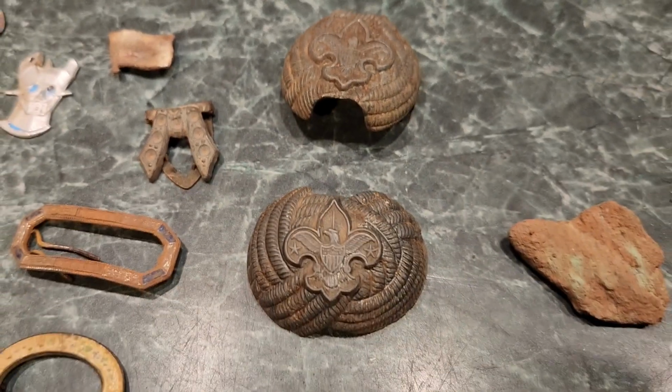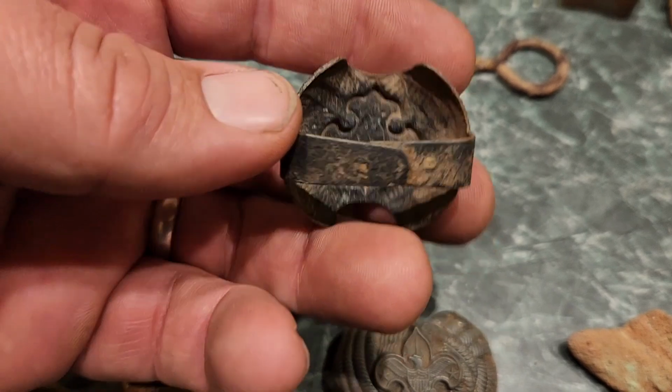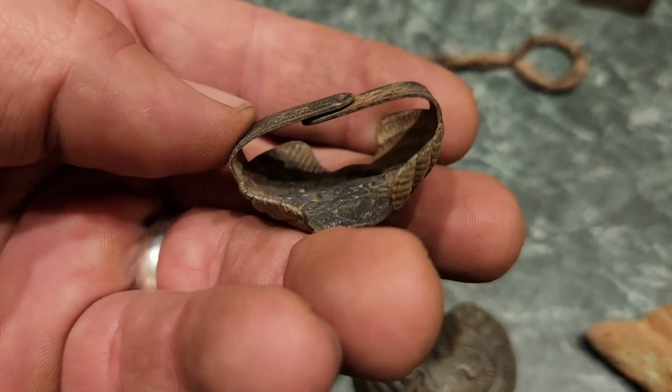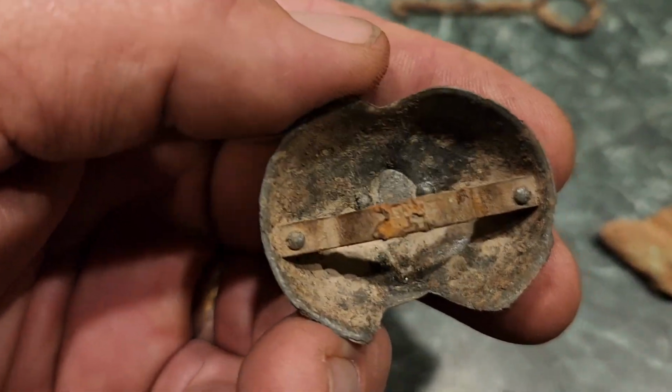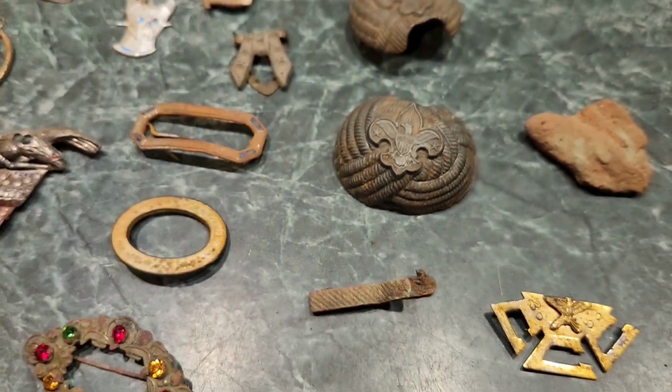Got a couple bucket listers here I found this year. Went out to Boyce Camp. This one is a newer one where they fold the back over. And this one is one of the older varieties where they got the clip riveted on. I got both of those on the same day.